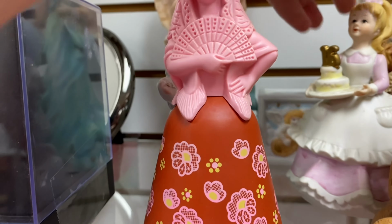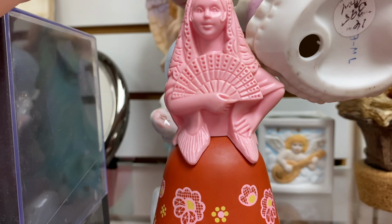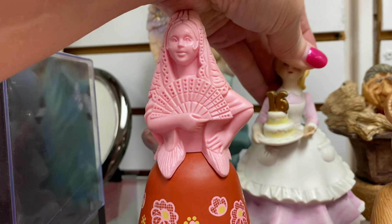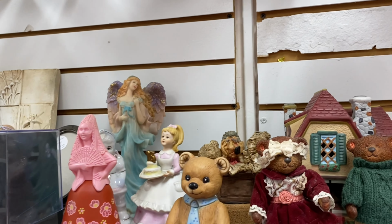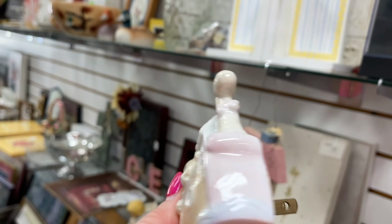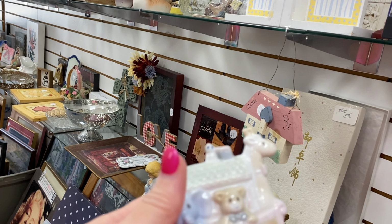A little Avon bottle. Those are very common in South Carolina. We see a lot of those little Avon ladies. And I think I see a few of them in Texas, but not as many as I do in South Carolina.